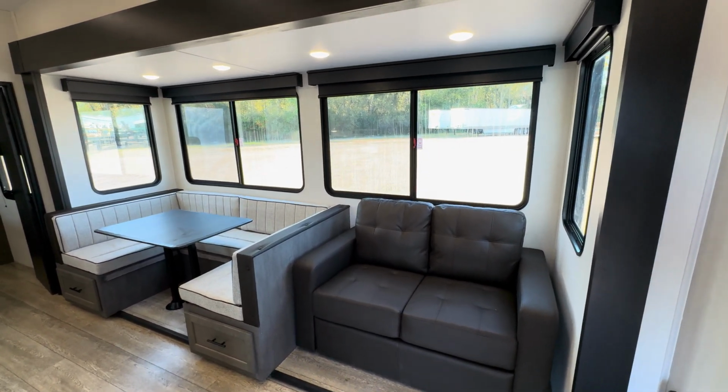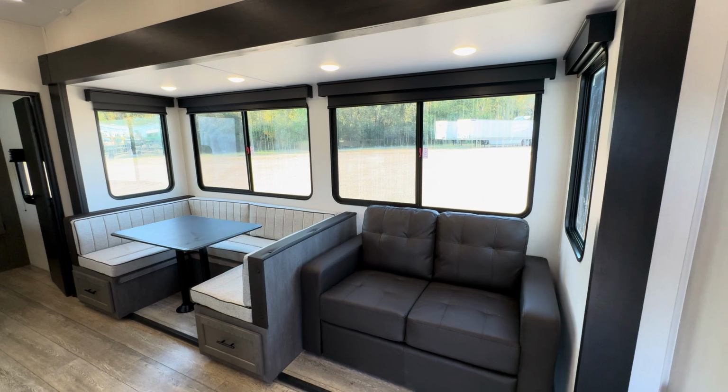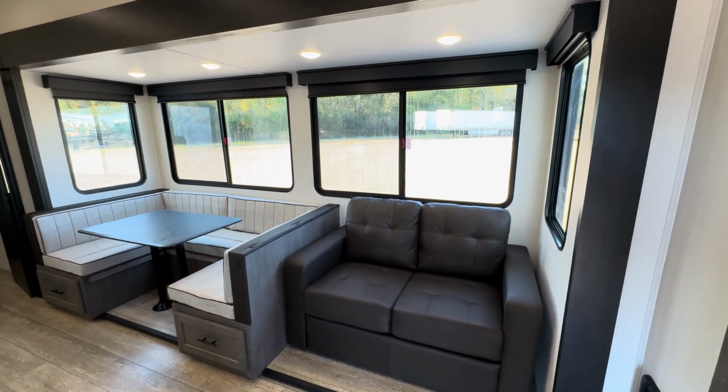So if the two double bunks in the back aren't enough, like maybe our 16-year-old would want a little bit of space, maybe he's going there. Maybe he's got a buddy.